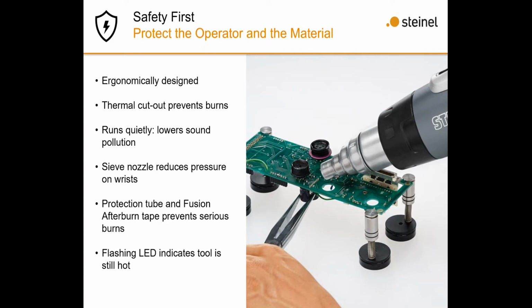And then we have the wire protection tube, and we also sell a product called Fusion Afterburn Tape. What this is, you can wrap this on the nozzle of the heat gun up to about 600 degrees Fahrenheit, and that'll allow you to touch the nozzle and it won't burn you. So it's not 100% fireproof, but if you were to have the heat gun standing on your desk and reach across, it's going to give you a second or two before you actually burn yourself. So it's just a little safety indication. Safety prevention, I should say.